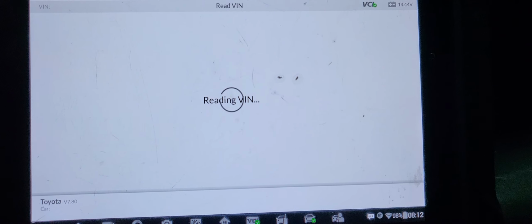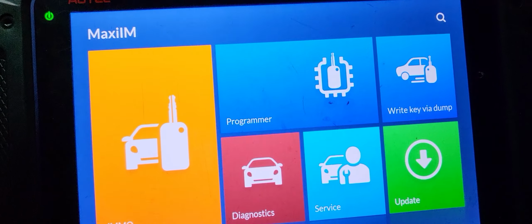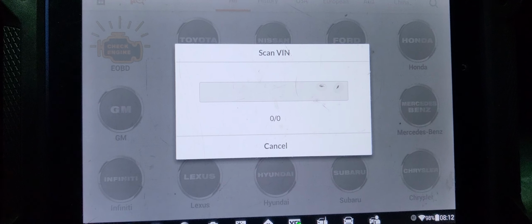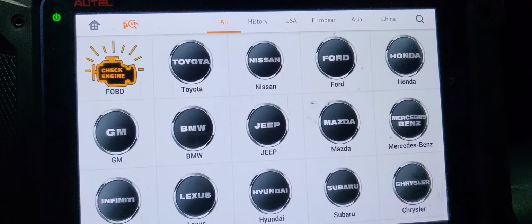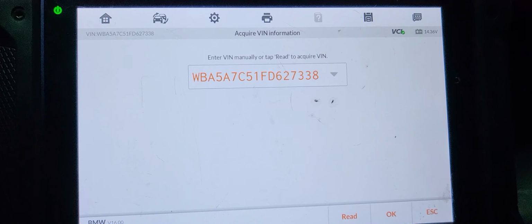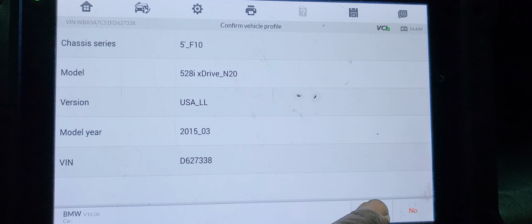I'm gonna go back. Always be careful when you choose cars. Diagnostic. VIN. Auto detect. Accept. Yes, I see the VIN number. I say okay. This is the car. Yes.